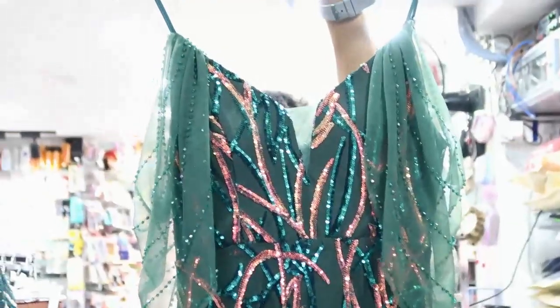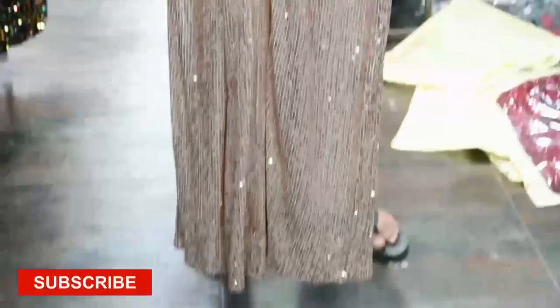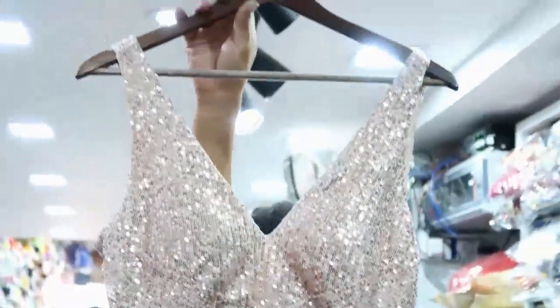But the design and everything is worth it for 6,395. It's great. This is a jumpsuit, sleeveless. This is all over golden sequins. So you can see this is a pant. It's a jumpsuit, and you can get it sleeveless. There are no sleeves for this.